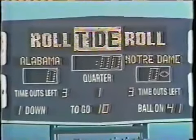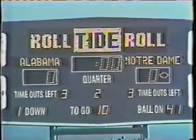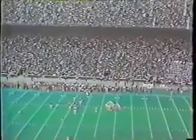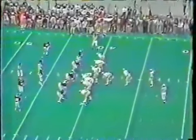And time has expired in the first quarter of play here in Birmingham. No score between the Tide and the Irish. We go to quarter number two with nothing but zero showing on the scoreboard, and a big, big football game for both teams. The outcome of this one's going to affect a lot of people.